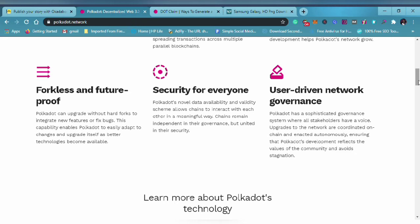Polkadot brings security for everyone. Polkadot's novel data availability and validity scheme allows chains to interact with each other in a meaningful way. Chains remain independent in their governance, but united in their security.